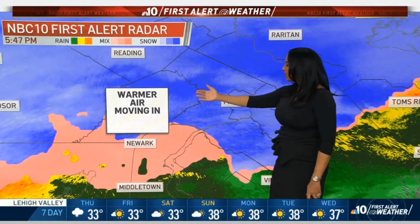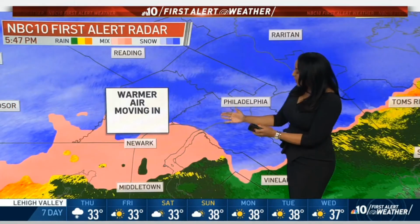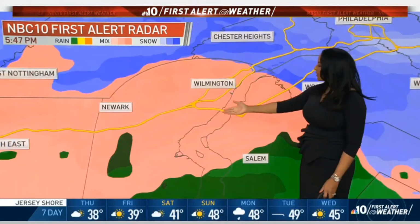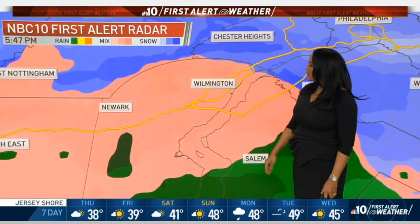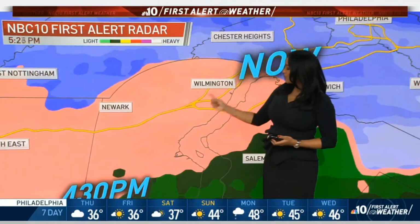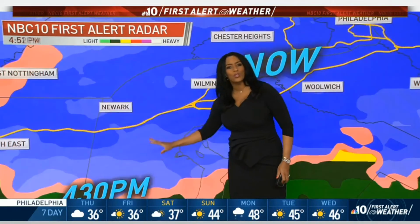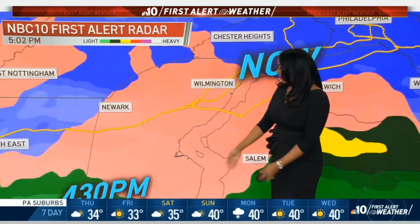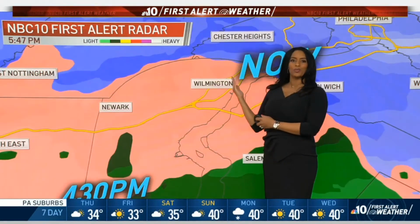So we're actually starting to see warmer air moving in. And we know that because we're seeing this area of pink grow here within the past 20 minutes or so. This has pushed right into Wilmington. So when we start to see the pink, we are no longer dealing with snow. We are now dealing with more of a mixed precipitation. And just within the last hour, that rain snow line where the pink was starting was all the way down just to the north there of Middletown. But now it's all the way up towards Wilmington.